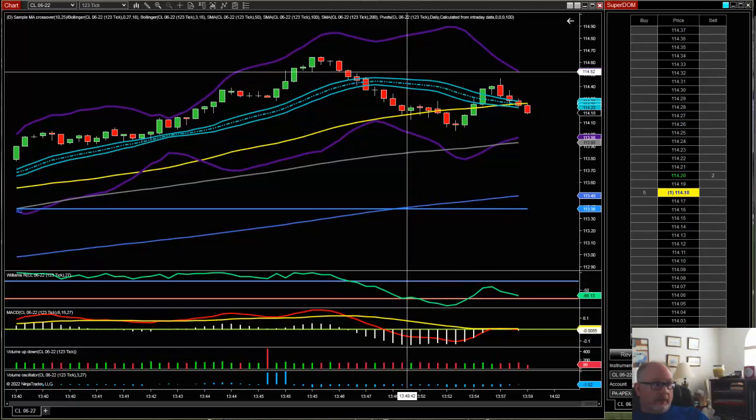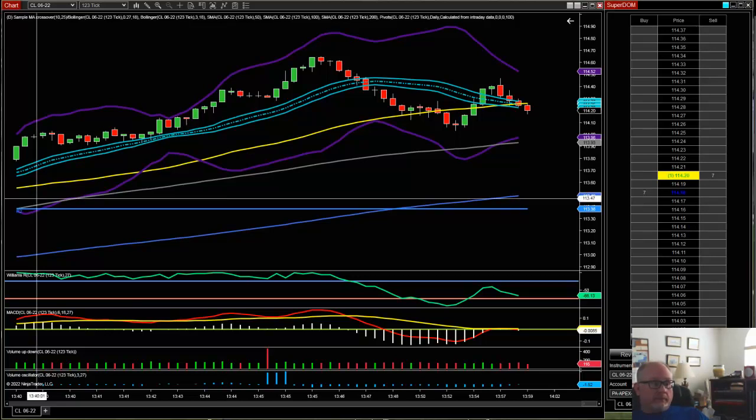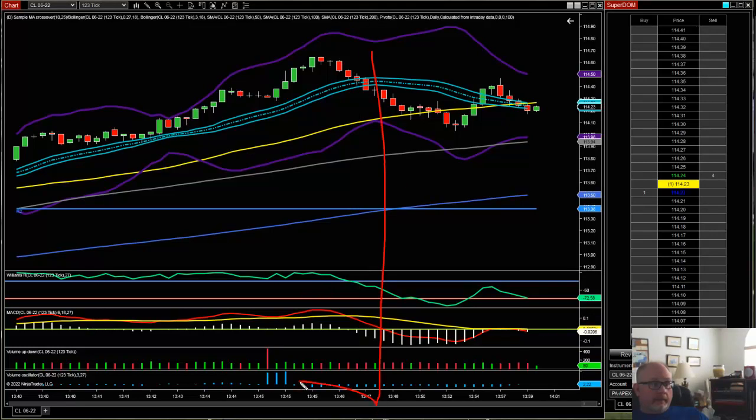There it is. There's the beautiful setup I was looking for. See the MACD crossover right here. Put your short signal right in there. And you have this to top it off. So we learned a valuable lesson today. And an up move.